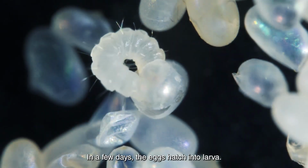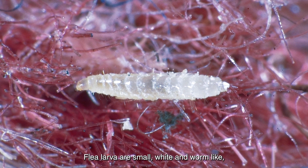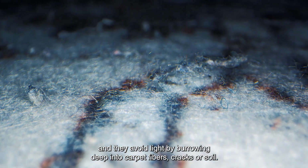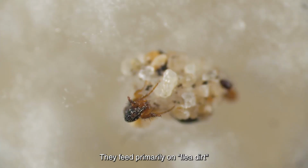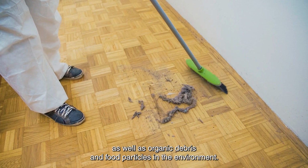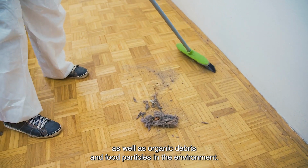Larvae. In a few days, the eggs hatch into larvae. Flea larvae are small, white, and worm-like, and they avoid light by burrowing deep into carpet fibers, cracks, or soil. They feed primarily on flea dirt, basically dried blood excreted by the adult fleas, as well as organic debris and food particles in the environment.